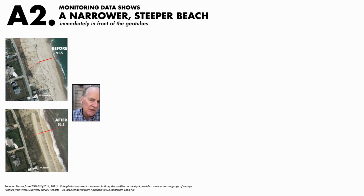beach. As just one point of reference, these two photos are from the town of Nantucket's GIS mapping system. The top one is just prior to the geotube installation. The second is recent from 2021. It's important to note that photos like these represent isolated moments in time. These could have been taken at high tide or low tide, winter or summer, and so are an imperfect gauge of change over time. The profiles from Woods Hole Group that I'm about to show you provide a much more accurate way to visualize change.